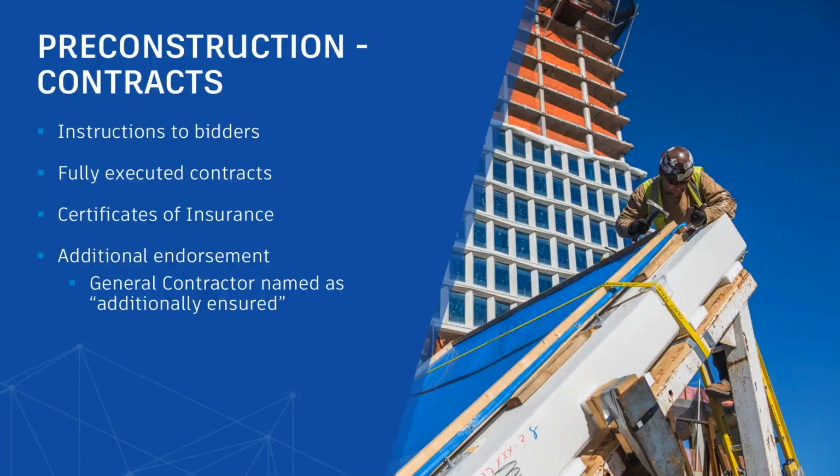Once we get the remarks back from the instructions to bidders, it gives us the ability to enhance the fully executed contract. And so that way we can put in place some measures that really shape the behavior that we're looking for on our sites, right? Make sure that the certificates of insurance are appropriate, and make sure we have an additional endorsement as a general contractor of ourselves, because we want to make sure that we've closed the loop of risk that exists out in the field. And so next slide.